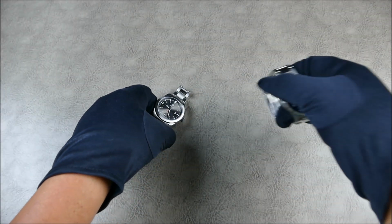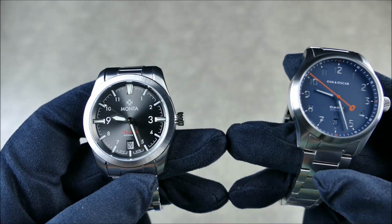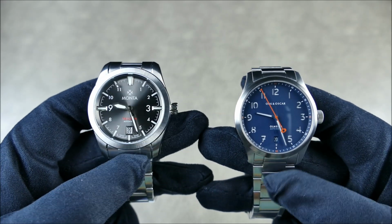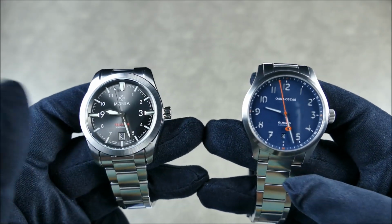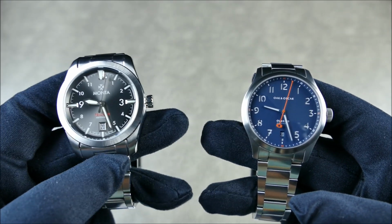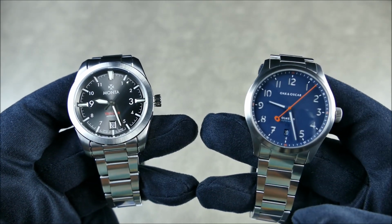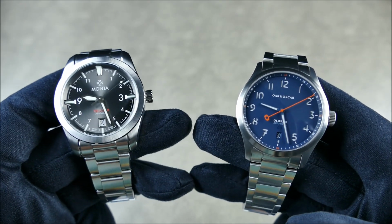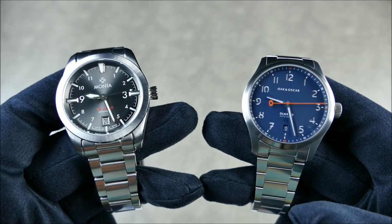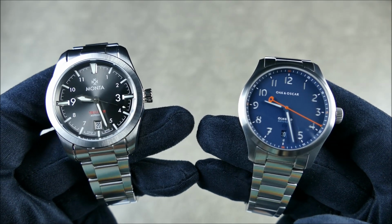Okay, so both of these watches, of course, come in right around $1,500 on bracelet anyway. So they're in a very similar space. They offer, obviously, looks derived from classic field watches, but definitely Monta has tried to take it more of a luxurious route, while Oak and Oscar really just try to do more of a modern overhaul, while also improving upon quality, but not necessarily in the same style that you'll see from the Monta.